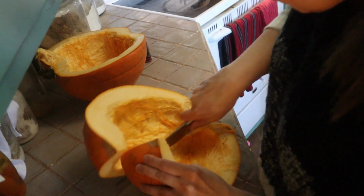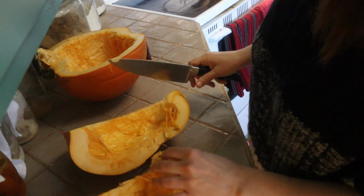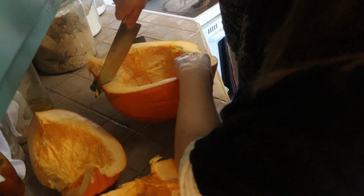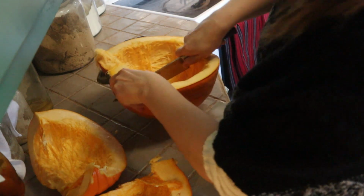I'm gonna oil these just a little bit on a sheet pan, and then it's gonna go in the oven at 350 until I feel it's cooked.